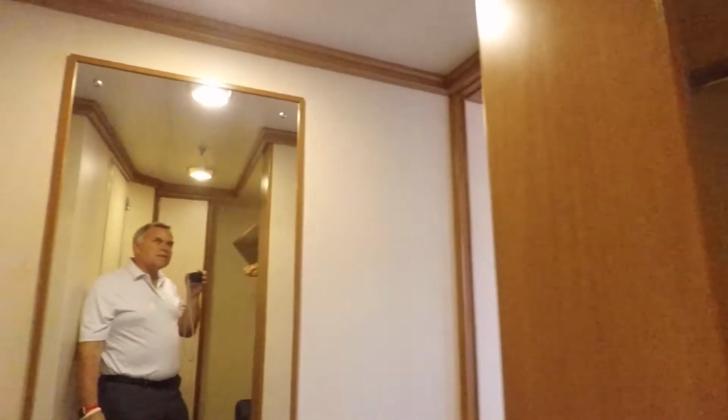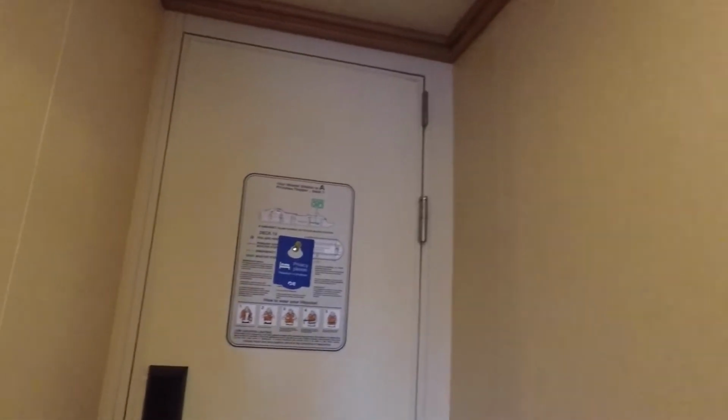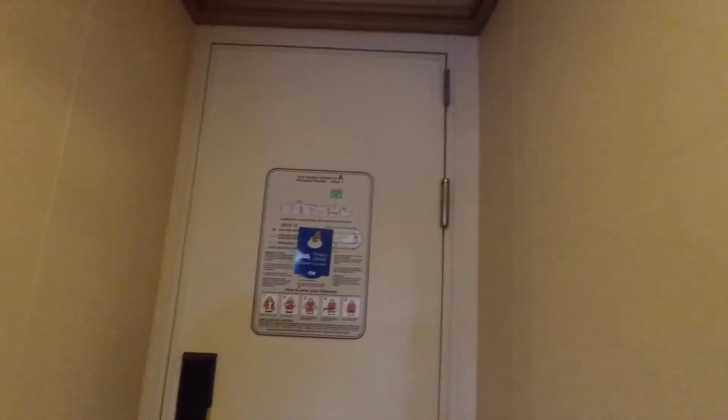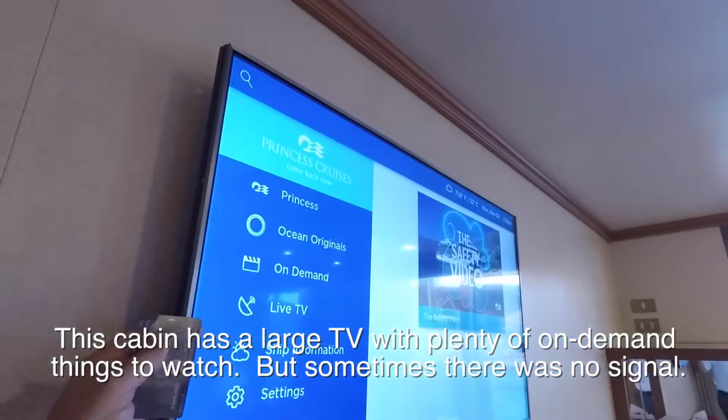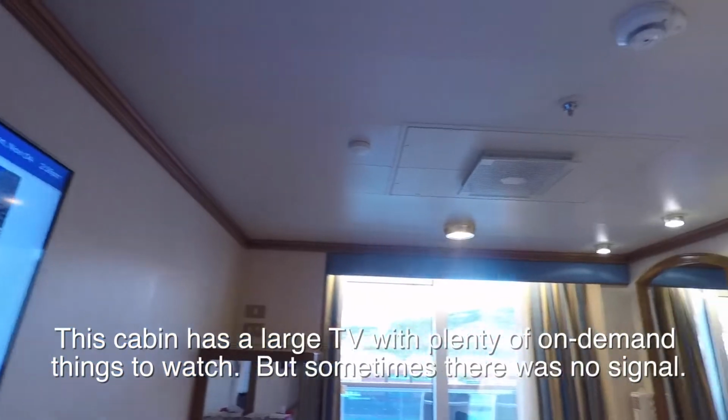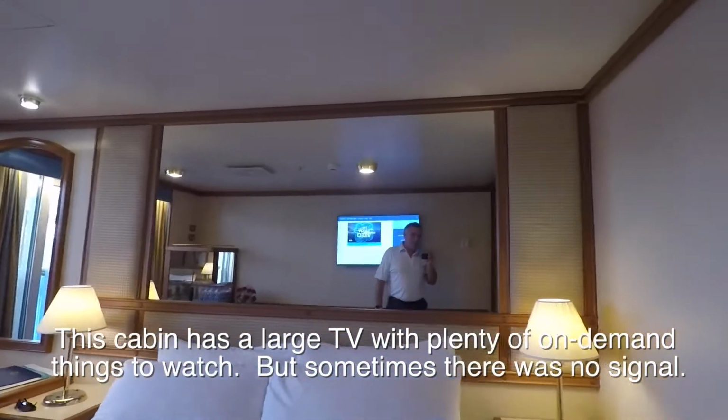So far, what I've noticed about this ship is it's exactly like all the other ones of this size. Ruby, Star, we could go on and on. Muster Station 7, theater. Thermostat, they got it all the way down. Nice TV, it's got on-demand movies, I'm hoping, like our last Princess cruise.